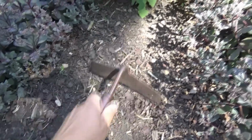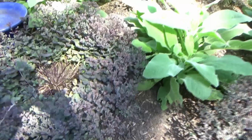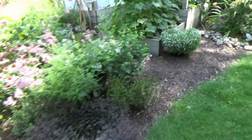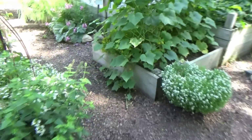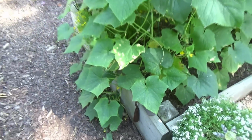Some of these are down here, and I just cut them off at the base. Eventually, the weed will weaken. Most. I'm just going to say most, not all. But that is kind of how I weed. It takes me maybe 30 minutes a week. And then this just finds a home in certain areas. I love it.